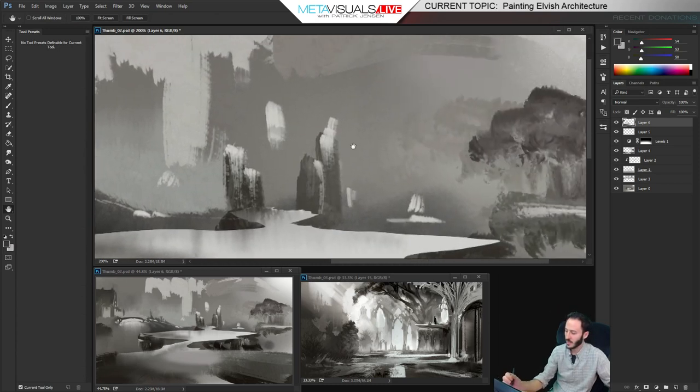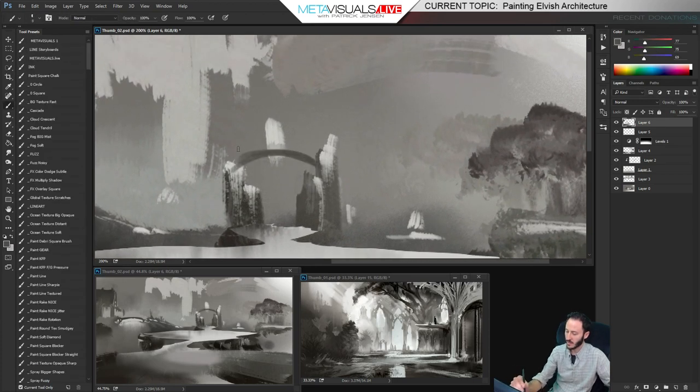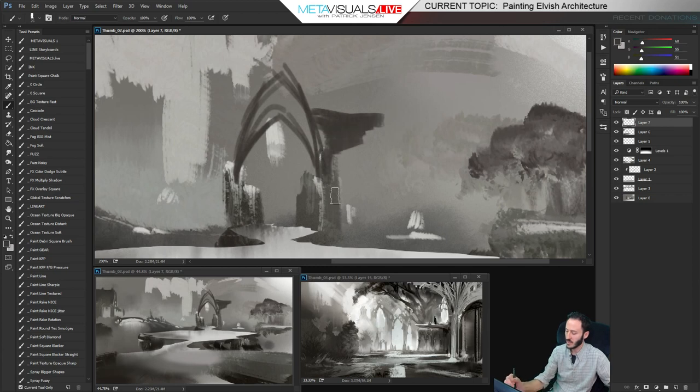Okay. All right, what's going on in the center here? We need something fun. Let's see. Should we do an archway? Well, good. Kind of fun, huh? Let's do a new layer in case we don't like it. This is Elvish, so we can have some fun with that. Maybe there's a little awning that goes this way. A little awning that goes this way. Nice.